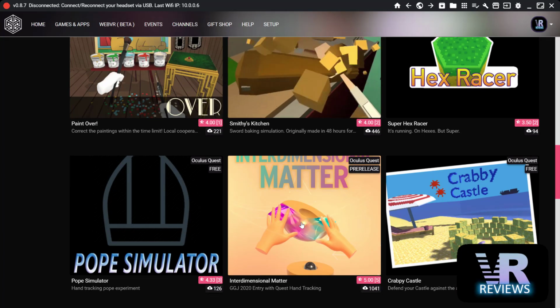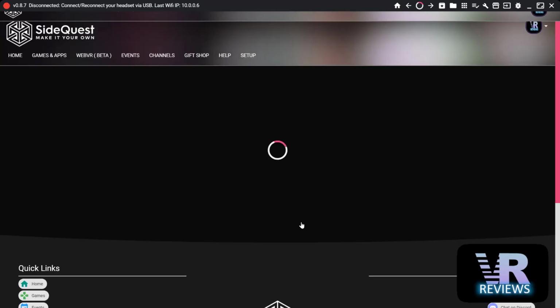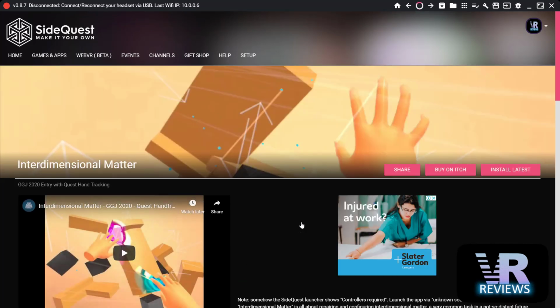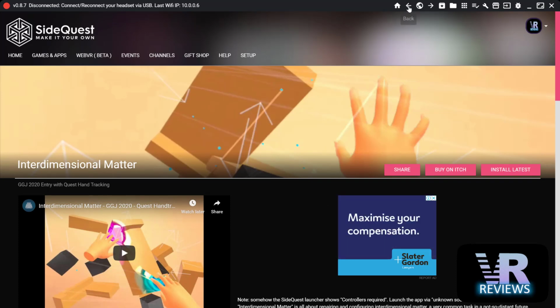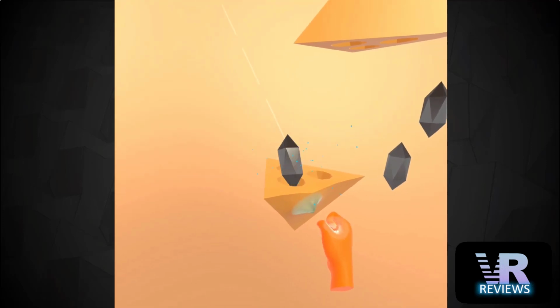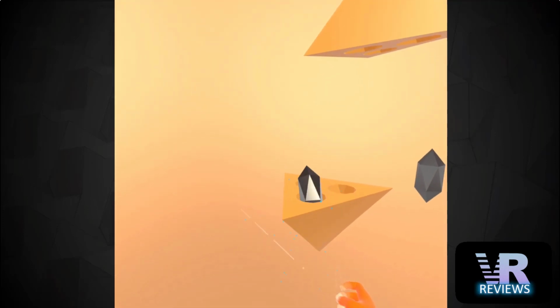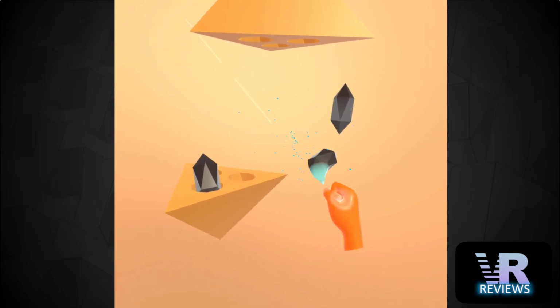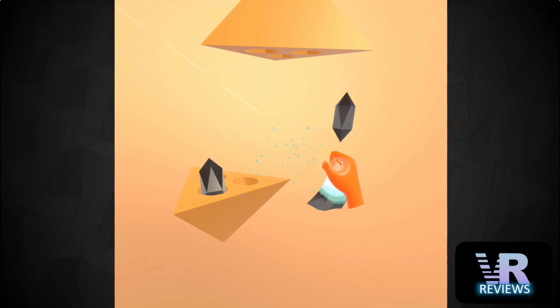Next, we take a look at a hand tracking game called Interdimensional Matter. Now, this game was produced as part of the Game Jam 2020, and it sees you pulling apart objects and putting them together again as a short demo experience. Now, it's a very frustrating experience. It's been designed to be that way, but it's a nice little sample of hand tracking, and so if you want to test out hand tracking some more, I recommend giving this one a go.